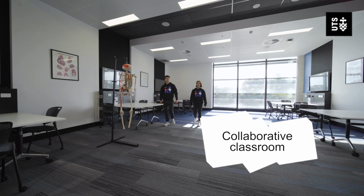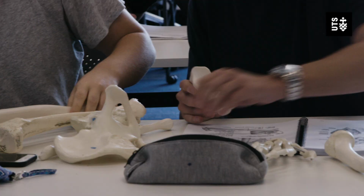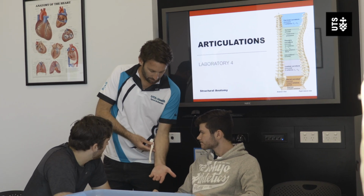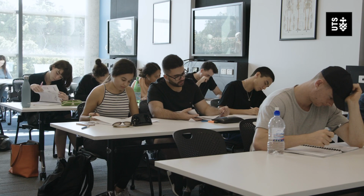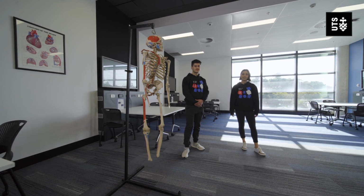We have a number of these general teaching spaces for tutorials. Most tutorials for sport and exercise students are held at Moore Park, while some are held at the City campus and some online. As you can see, we have a number of flat screen TVs available for students to plug in laptops to work on group assignments during class.